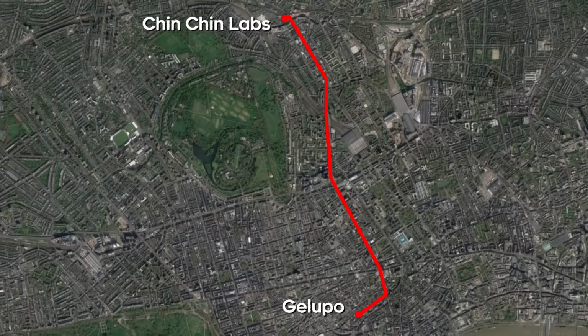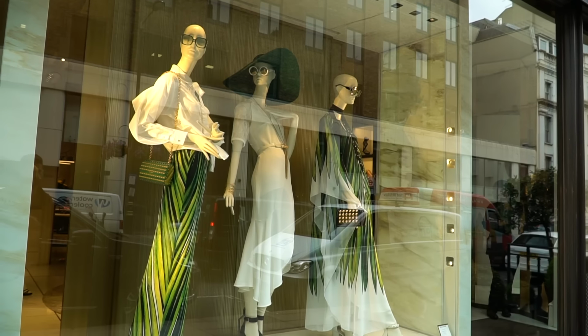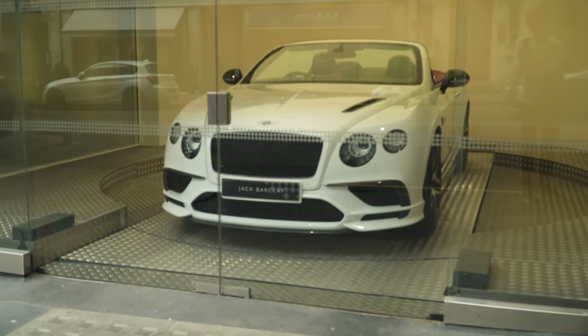When you look at me, what do you think? Pretentious. I can't answer that on a PG-13 channel. On trend, of course. I am bringing the guys to Mayfair. You know Mayfair, the most expensive spot on the Monopoly board. Yeah, I'm surrounded by high-end fashion, Bugatti, Bentleys, and London Fashion Week behind us, which is on point.